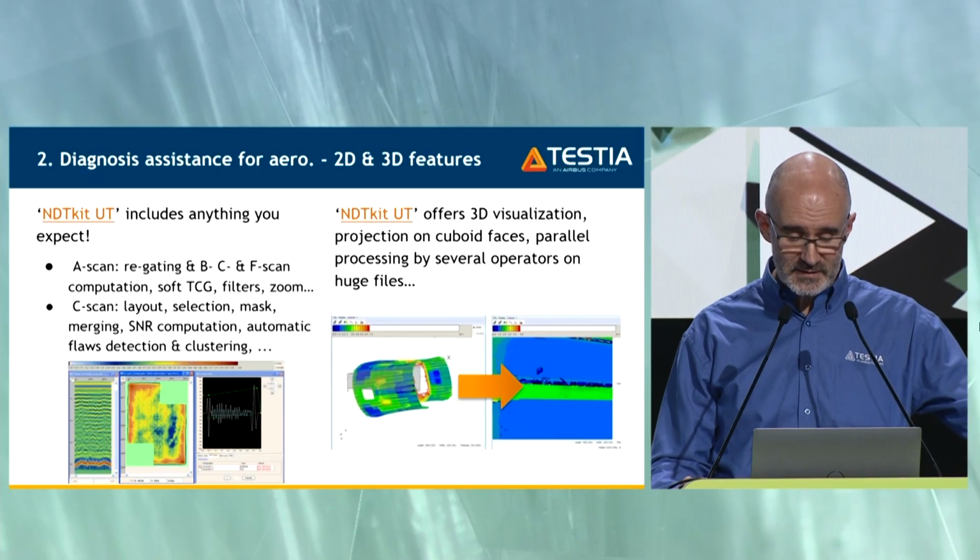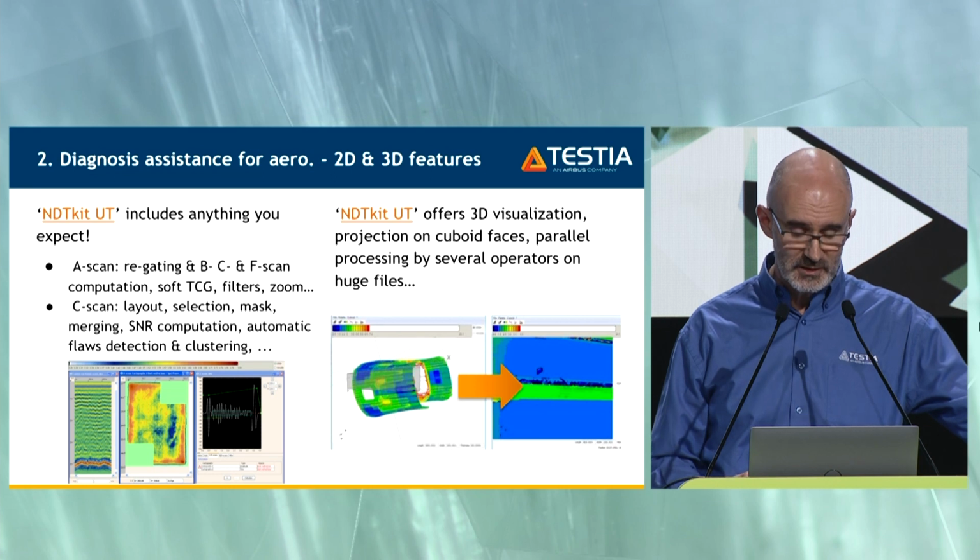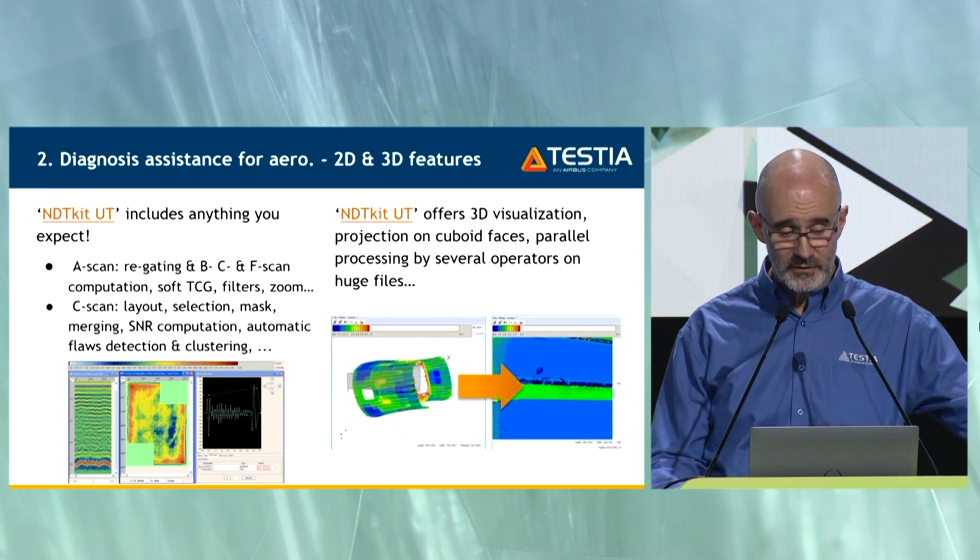For 3D data, here you have an example of the section 19 of the A350. You can visualize the 3D, I mean, the time of flight C-scan here of the section 19 of the A350. And then you can project the data on some cuboid, on one face of the cuboid, and then you can process the data on 2D, but keeping the link with the 3D, even on huge files.